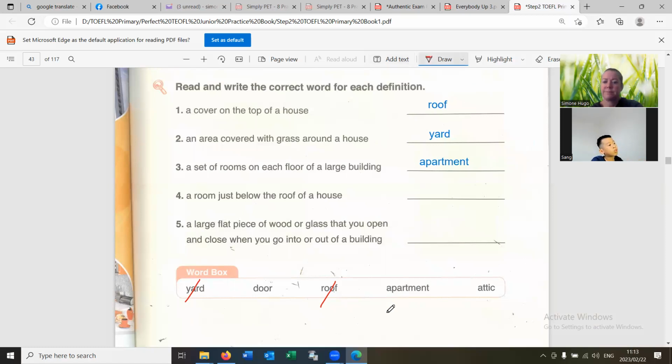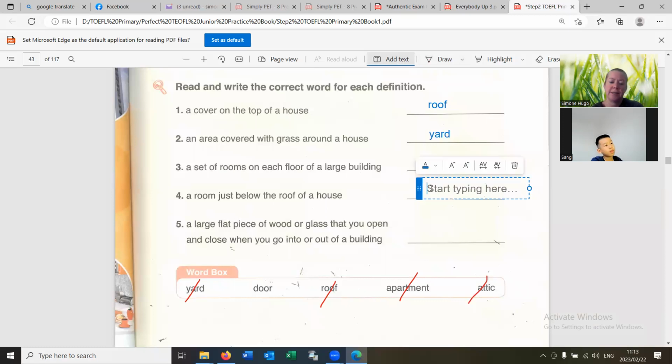A room just below the roof of a house, attic. Yes, very good. Well done. And the last one. A large flat piece of wood or glass that you open and close when you go into or out of a building. Is door. Yes, it is a door.